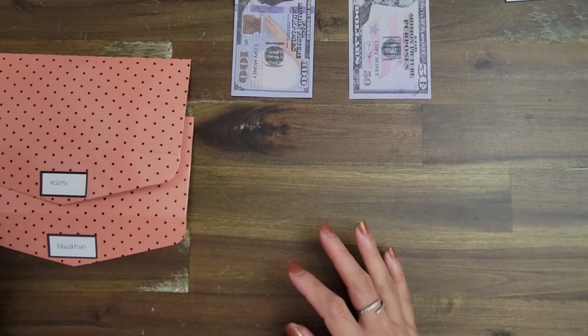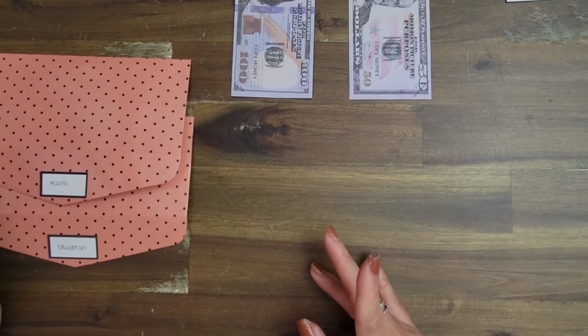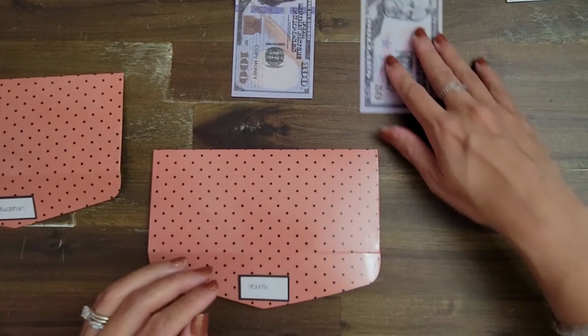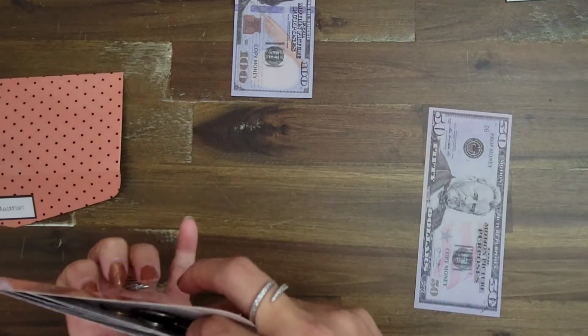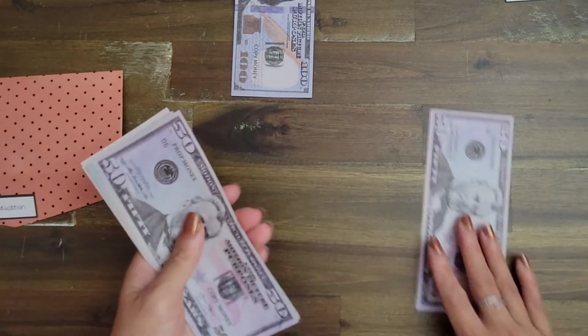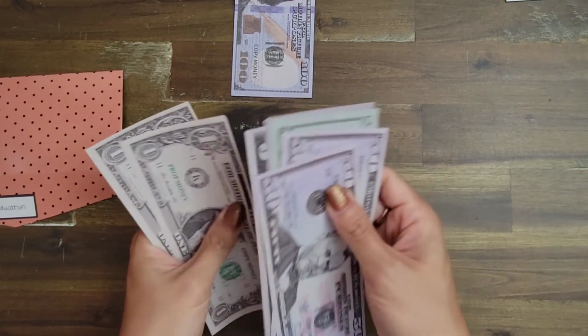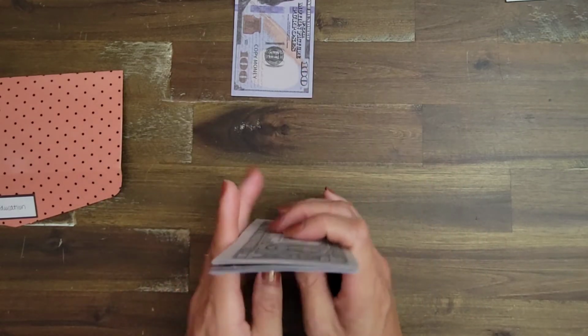All right, so last two categories. This one is health. Health is me saving for any kind of medical issues, copays, medications, that kind of thing that comes up. And so I put $50 each month for that. And again, I still have money in here. So it's 50, 100, 120, 130, 135, 136, 137, 138.